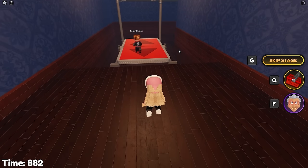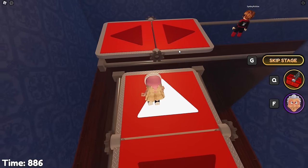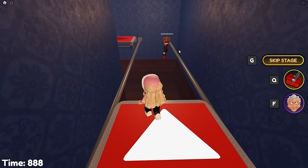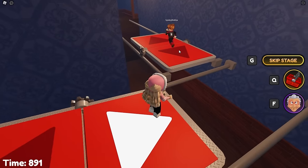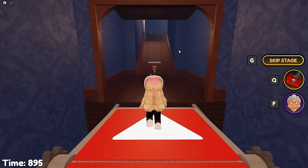We got more platforms to ride up here. This is actually kind of creepy because I'm all by myself and I don't know if Granny's gonna jump out and try to get me again. All right, here we go. Okay, I did it. Now let's go away from here.